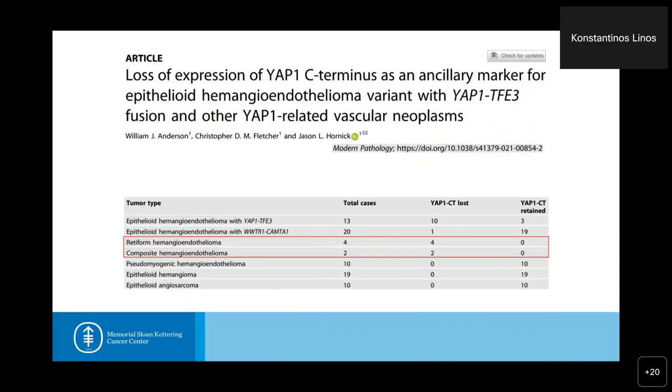Now, there are other tools, not as specific but less expensive, that you can use if you suspect that this is the tumor, as surrogate markers for the underlying fusion. Because the fusion itself produces a protein, right? And there are now immunohistochemical stains, which are relatively good from a specificity point of view.